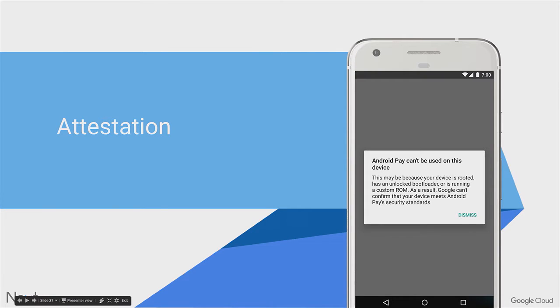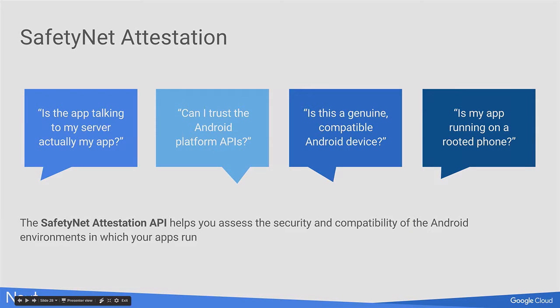So let's take a look at the Attestation API. This is one of the most frequent APIs that I discuss with enterprises and developers, and I think it could be powerfully used maybe for some of your use cases too. This screen here shows Android Pay deciding that it hasn't been able to determine the device security sufficiently to be able to run. They use the Attestation API to determine this.